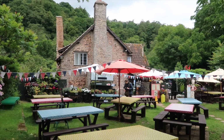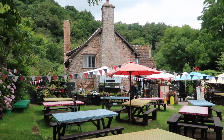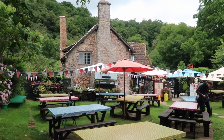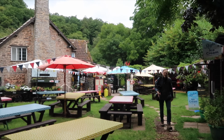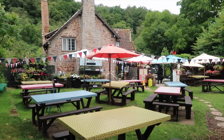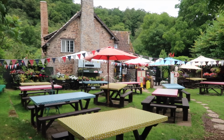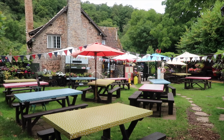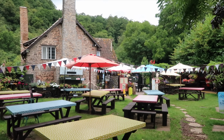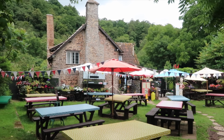This is where we had lunch. A cottage, a quirky cottage, and a quirky tea room. That was lovely. It's quite empty because it's a Monday. Yeah, and the weather is not good. Jörg has a day off, which is good.